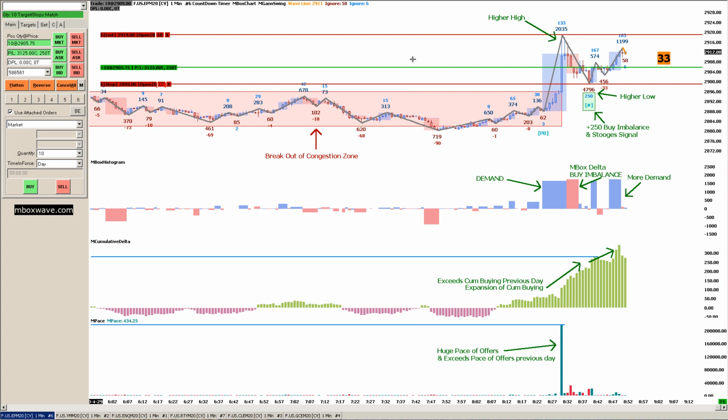So I guess we'll just put it on pause right now. I mean, things are looking very bullish. I'll put the record on pause and come back when we see a little more.